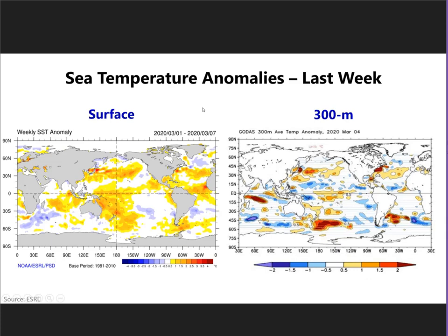Okay, let's talk about global SST anomalies, and this is for the last week. Something that I want to point out is that the Gulf of Alaska is a little bit cooler now than what it was in several weeks. This is different to what we've seen in several months in the past. So now finally we're closer to normal.